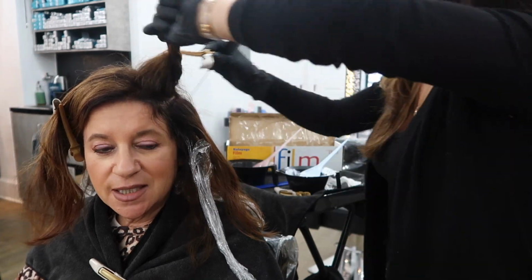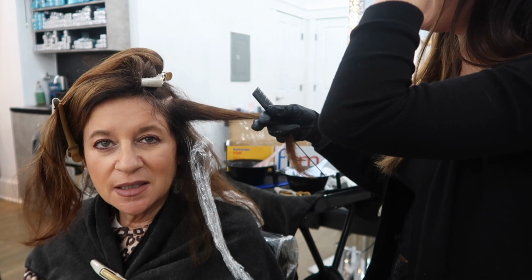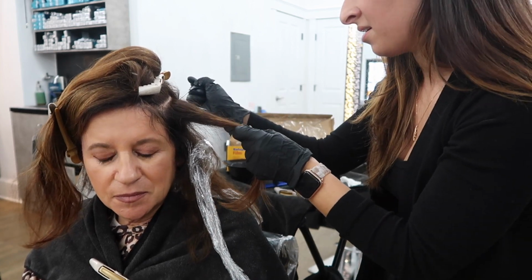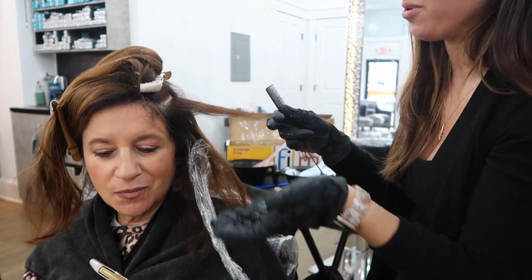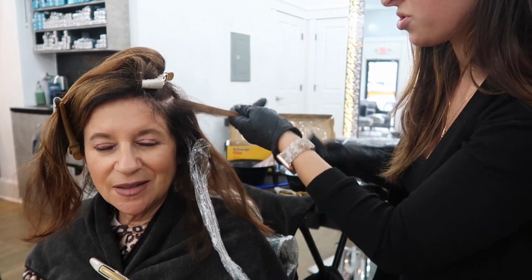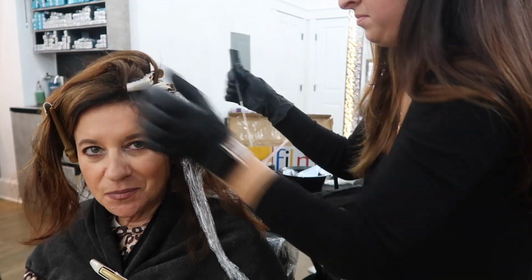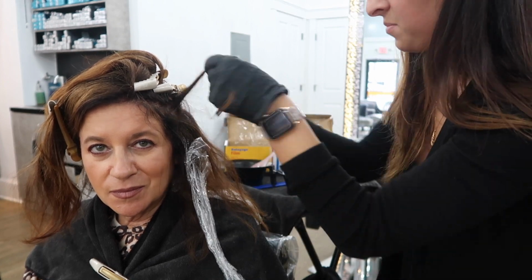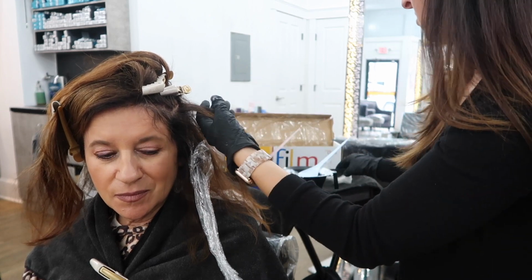And is the trend still now the ash color, that blonde? I would say maybe not as much. It'll probably always still be there. It'll never go away, but especially in the fall now, we're getting more into those warmer coppery caramel tones. Earth tones, yeah. So now this piece will be more of a low light, just to give her that multi-dimensional tone.